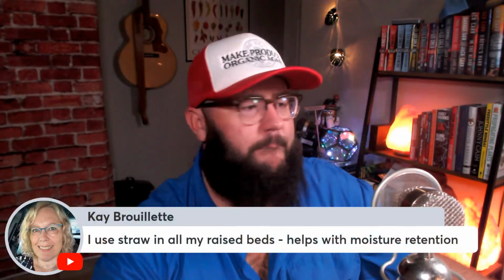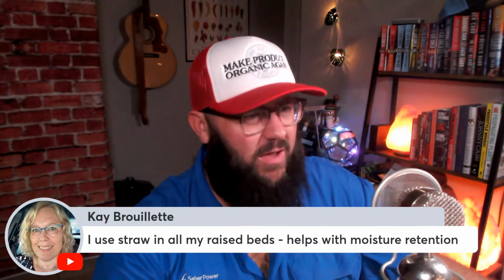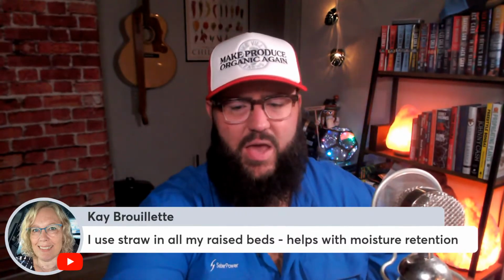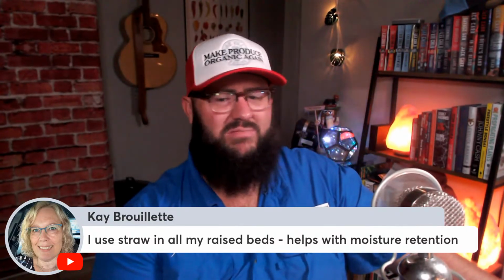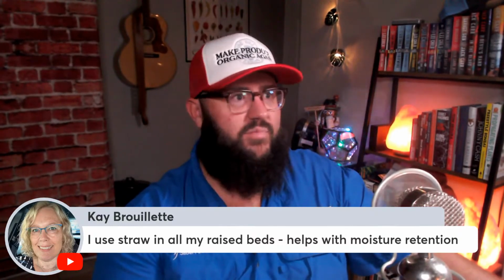Persimmon neighbor. I use straw on all my raised beds to help the moisture retention. Yeah, I don't have issues with moisture retention too much. If my beds were drying out too fast, I would maybe mess with something like that. I worry about straw and hay for your beds because some of it will have seeds, and then you've got to worry about that.